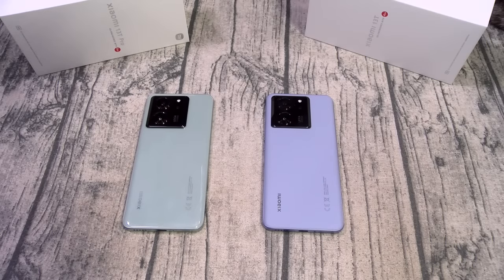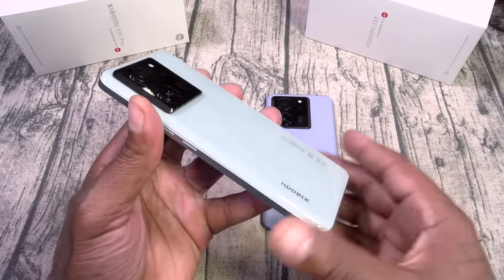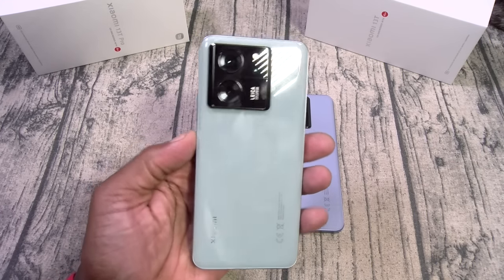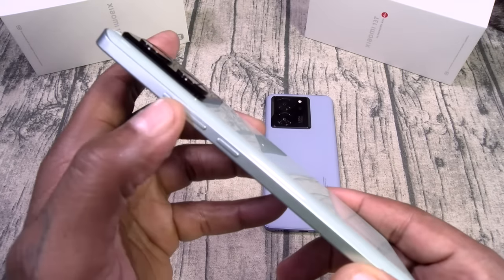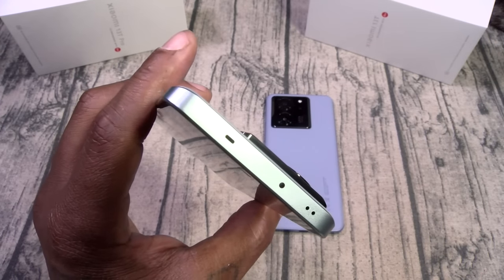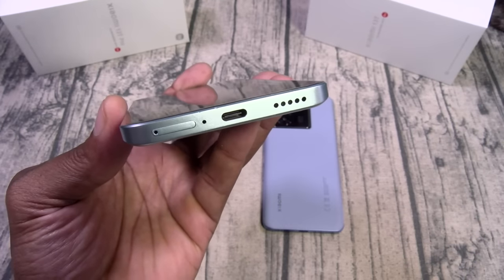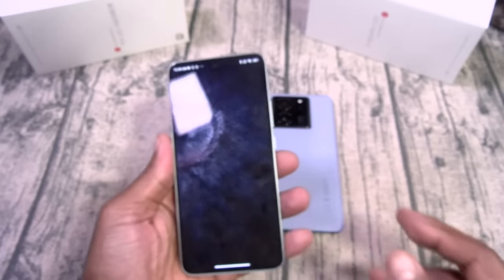All right, so now let's talk about the build quality. With the 13T, this one has the glass back, but is also available in vegan leather. You're going to see a little smudges on it, but it definitely feels 100% premium. There's your triple camera setup, Leica lenses, okay? On this side, you got volume rocker, power button. On the top, IR blaster, Samsung, bring it back, okay? On this side, nice and clean. On the bottom, there's your SIM tray, USB Type-C charging slot, and your speaker grill. And on the front, got a little cutout for your front-facing camera.